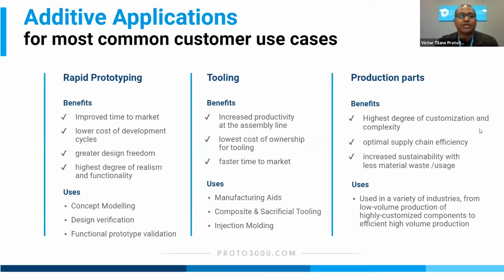The most common applications for additive manufacturing have been prototyping, tooling, and production parts. In prototyping, of course, you can improve time to market. You can design things like concept modeling, design verifications, functional prototypes, and so on and so forth. But now we're also seeing prototypes developed using additive manufacturing, because the parts are being designed to be additively manufactured, become essentially end-use production parts. After a couple of design iterations, we can take that prototype and our clients can use it or sell it as an end-use item. So we're seeing that kind of crossover quite a bit.